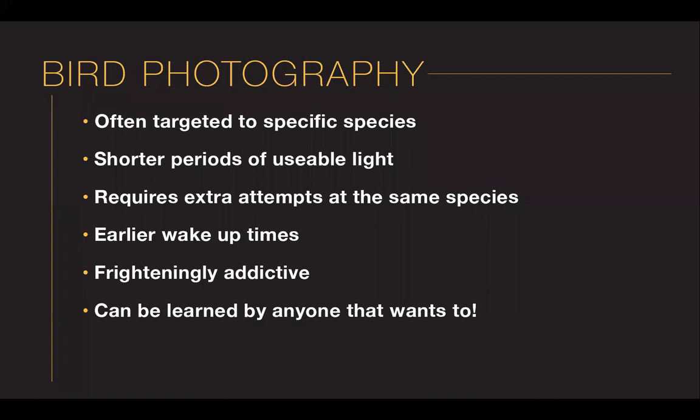Now, if you want to get into bird photography specifically, it's a little bit of a different ballgame. There's still elements of birding with the camera that I think everybody in this group particularly takes part in, but for bird photography, you might specifically target a certain group or certain species that you want to add to your portfolio. So maybe you just go out and shoot hooded warblers one day, or you want a good photo of great blue herons building a nest.